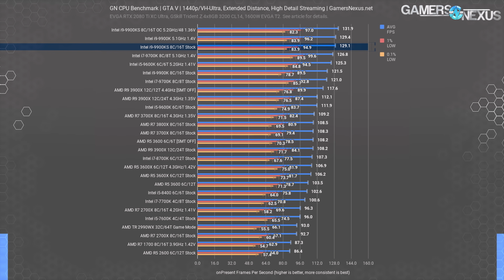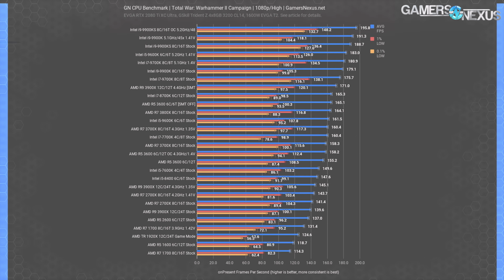The KS is about 6.3% better stock to stock, although overclocking both equalizes them, albeit with a higher voltage for the non-S CPU. The campaign benchmark for Total War Warhammer 2 had the 9900KS at 189 FPS average stock, the highest result for any stock CPU currently on this chart.